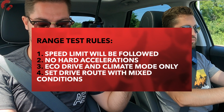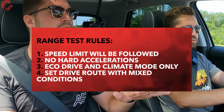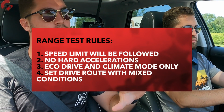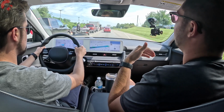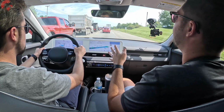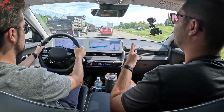Additionally, we are also going to keep our accelerations gentle. We're not going to be doing super hard accelerations as that burns more range. The vehicle is already in eco drive mode. Additionally, we are also in the maximum regen mode because that affects your range figures itself. So those are the 4 main things that we're going to be following here today.